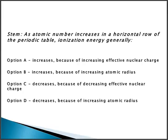And this is a passage too, but I'm not even showing the passage because there's nothing in the passage that's going to help you. As atomic number increases in a horizontal row of the periodic table, ionization energy generally, A, B, C, D. What's the pattern? What's going on? What do I want you to be able to recognize and use to help you?